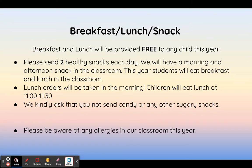A family had already asked Annie and me yesterday if they can switch. Maybe one day bring a lunch from home, maybe the next day go to school lunch. And you can absolutely do that. Annie and I will help the kids hang up their backpack. If we notice a lunchbox, we know that is their lunch. If we notice a lunchbox is missing one day, we'll be sure to have them order food. But breakfast and lunch will be free and in the classroom.